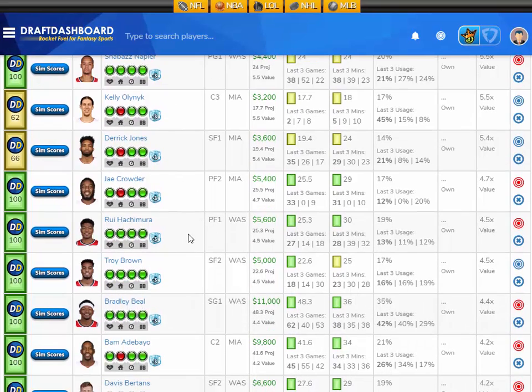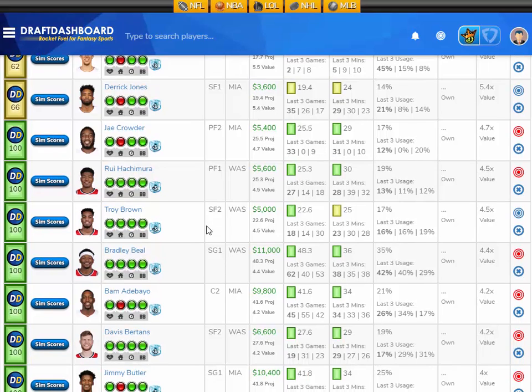Okay, a couple of players that you can play in this upper mid-range value. Jae Crowder for 5,400 DraftKings salary, projected at 25.5 fantasy points here tonight. And Rui Hachimura at 5,600 DraftKings salary, projected at 25.3 fantasy points here tonight. So both of those players make nice mid-range value plays.